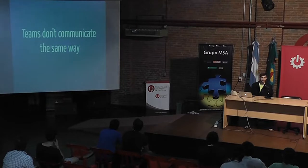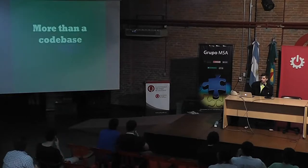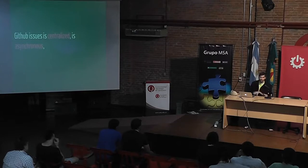So with all of that, all of the tools, teams don't communicate the same way. I mentioned we all use GitHub, but it is more than a code base. GitHub issues for us is one thing. It's centralized, but it's asynchronous, so I don't have to interrupt via instant message. Instant message can be bad. Walking over to an engineer's desk is extremely bad.